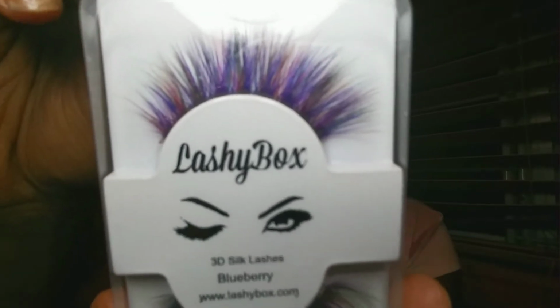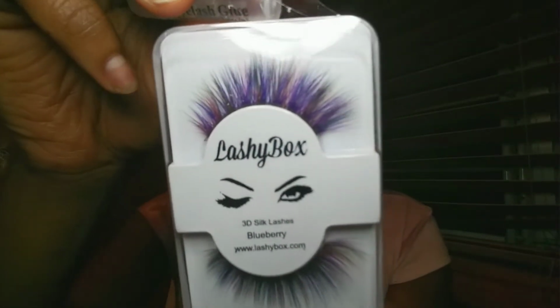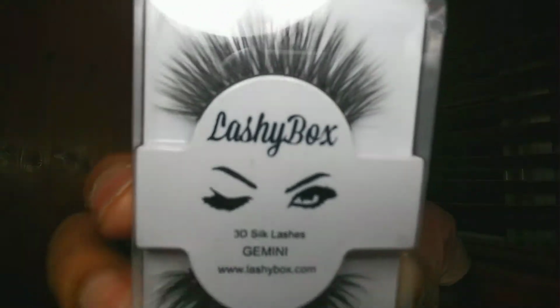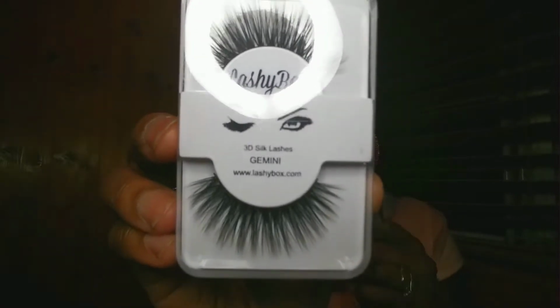OMG, you guys. Is this picking up on camera? Can you see those colors? It matches my hair. Look how gorgeous those are. Oh my goodness, I'm so excited to do a look with these lashes. So these are from Lashybox, the subscription box. Of course, they have their own brand of lashes, and these are in the shade Blueberry. And then there's also the same in just black, not as angular of a lash, but these are called Gemini. So those are also really, really cute.